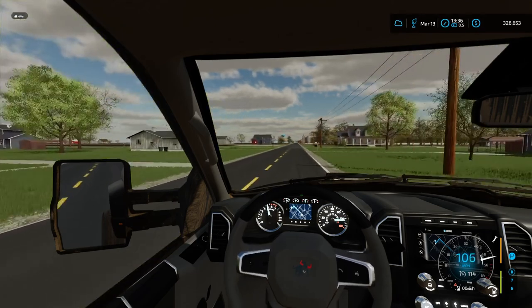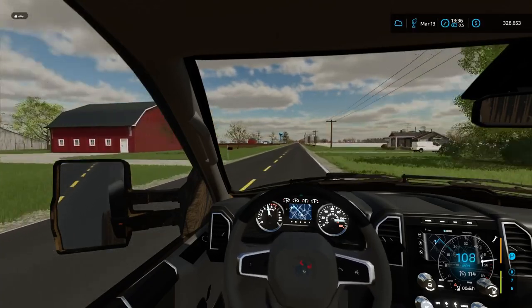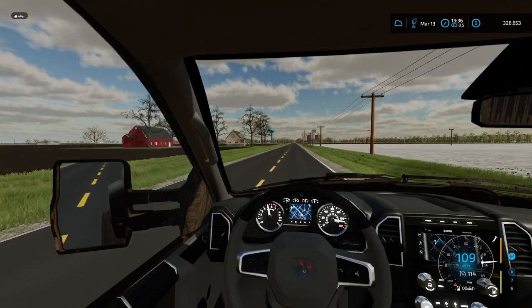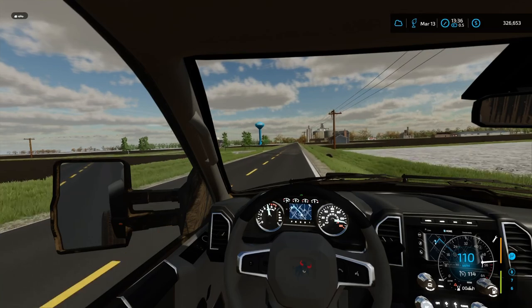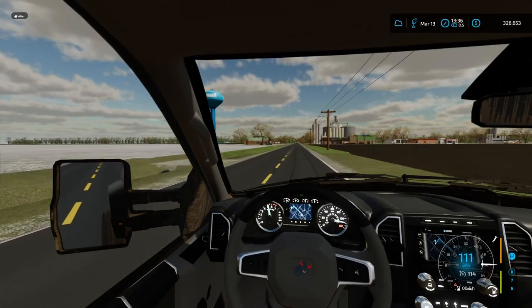Yeah, I pulled away pretty quick though. I mean, but a few milliseconds. How fast are you going? 110, or 108, whatever you want to say. 109. We're going the same speed. I'm going 110. Just hit 110. I'm going 111. Just hit 111. Now I'm going 112.